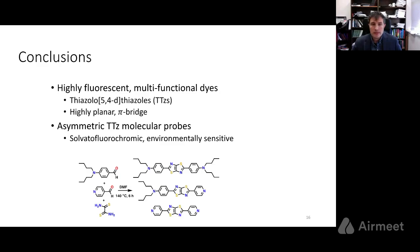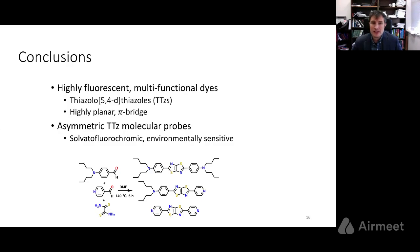It could also be used for imaging. We're also curious about other kinds of applications. We believe these are multifunctional dyes. These thiazolothiazoles have really been focused on just in the last 5 to 10 years, and a lot more research groups are studying the dyes and how they can be used for different applications. I think the ease of synthesis, the planarity of the structure, the electronic characteristics, and the optical characteristics are all advantageous and very attractive for a lot of different applications. So hopefully today you got a feel for what TTZ is all about.